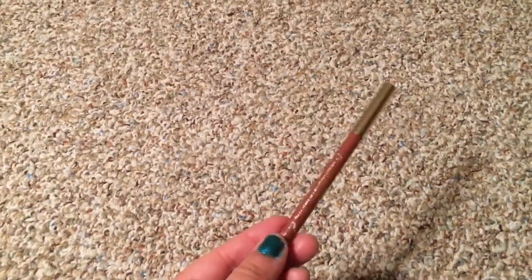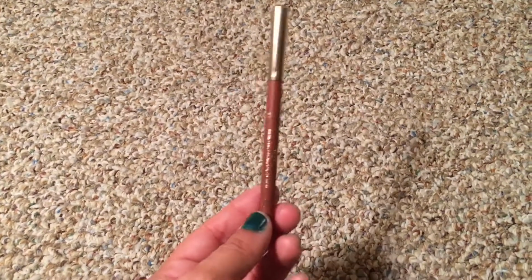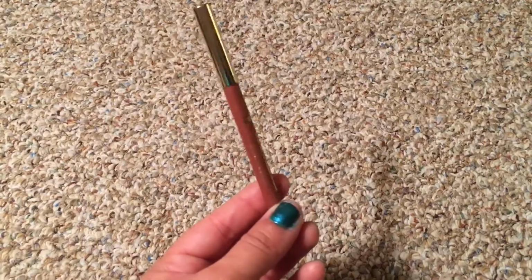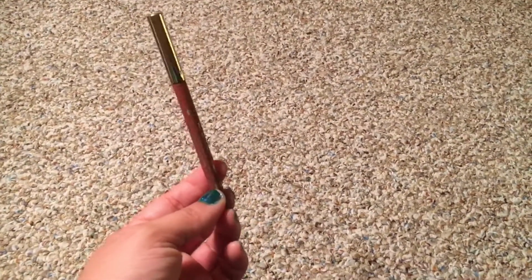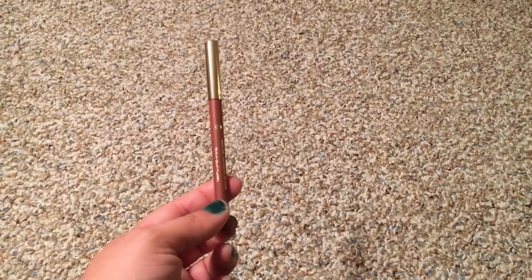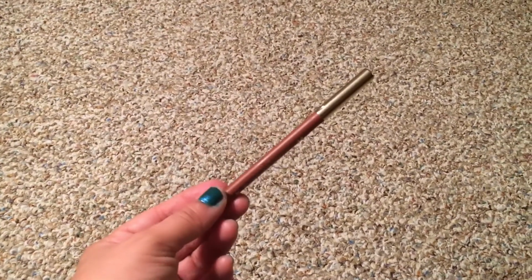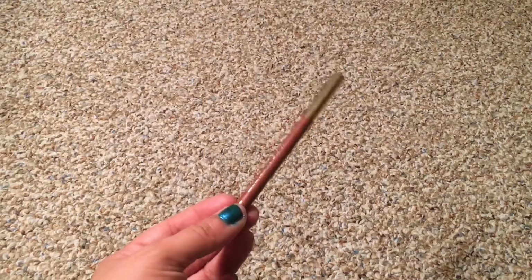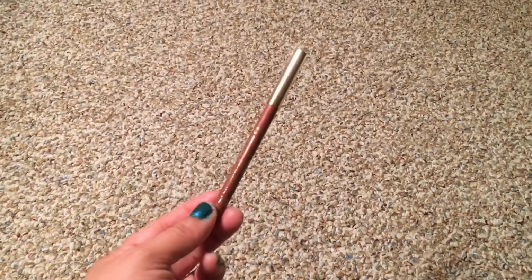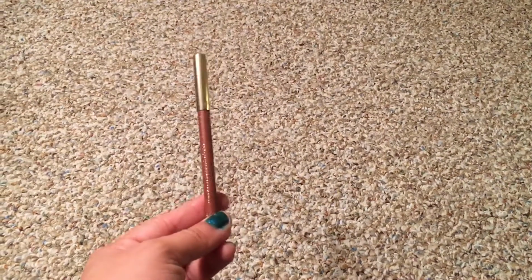Okay, so the next product I have here is a Milani lip liner in Spice. And I want to use this up because this lip liner is kind of old now, so I want to finish it up. This is the only lip liner I have right now. So I probably will get like mini liners from Sephora.